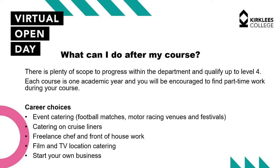Now, careers in catering have changed drastically over the last few years. It's no longer just working in a restaurant or working in a hotel. Like I said earlier in the presentation, you can take your qualifications around the world. You can work in many, many different countries. There's event catering, football matches, motor racing venues, festivals, there's catering cruise liners. You can become a freelance chef, where you can do front of house work, film and TV, location catering, or you could start your own business if you're so inclined.